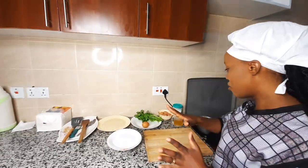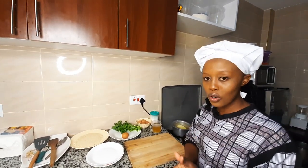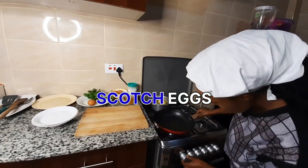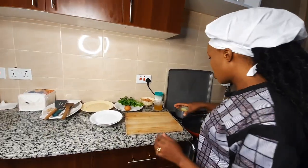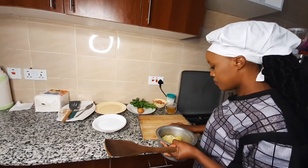And with those ingredients, you can already guess what we are going to prepare. We are going to make simple scotch eggs. Yes, that's what we are going to prepare. And our pan is already heating. Maybe I can reduce the heat and let's go direct to preparing our ingredients. I think I can start with mashing the potatoes.